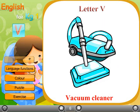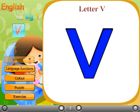Vacuum cleaner. All of these words begin with the sound V.